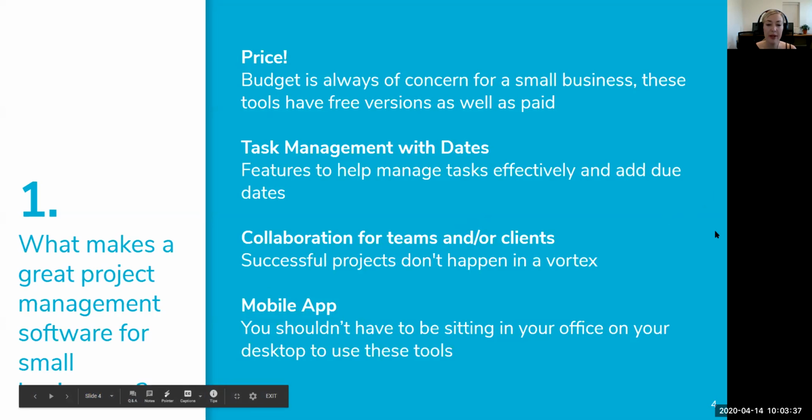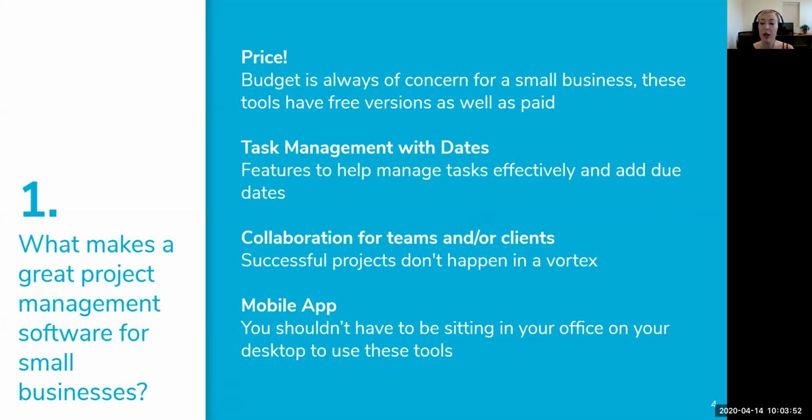And then the third aspect is that you can collaborate with your team and/or your clients. Successful projects obviously do not happen in a vortex, so it's really important that you're actually able to collaborate with those people in your business and then maybe with other clients or partners outside of your team.